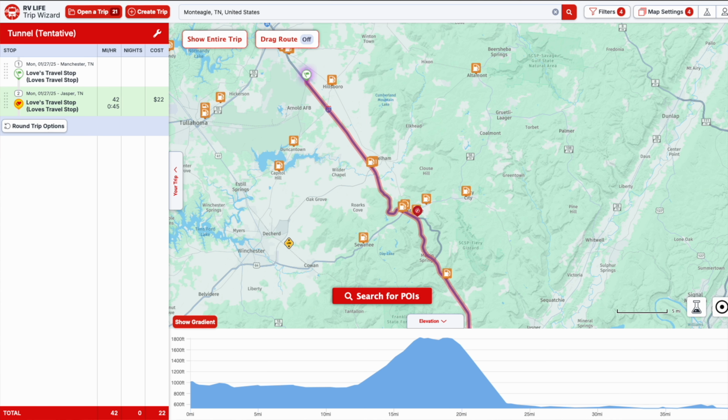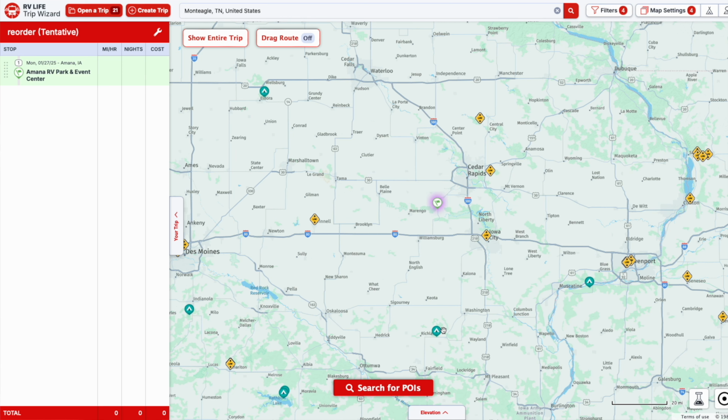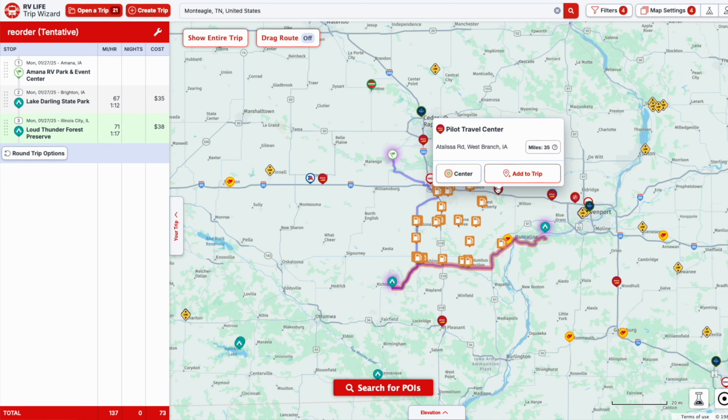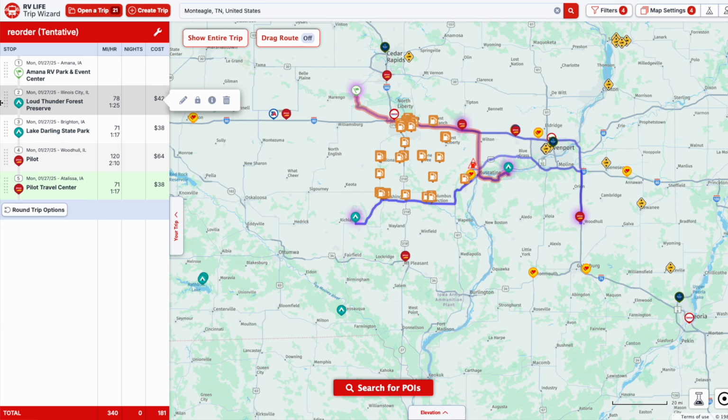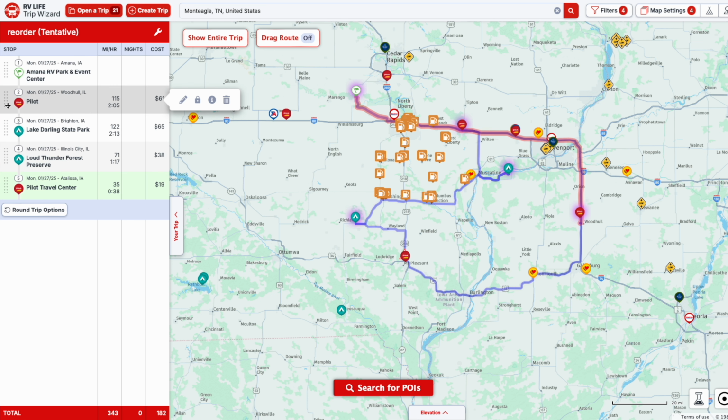Our next feature is reordering stops. When you add your stops in Trip Wizard, they can start adding up because you're finding new and exciting places to go. You may want to reorder the way you get there. On the left side of Trip Wizard, you will see all of your stops. Now just click and drag. This will change your route and you can see it reflected on the map side.